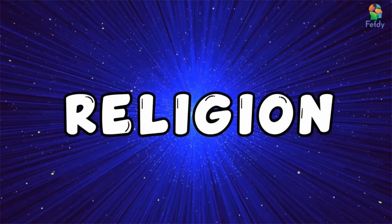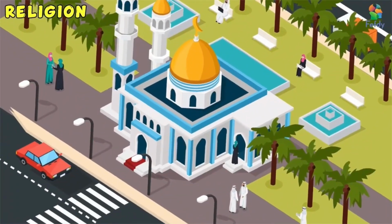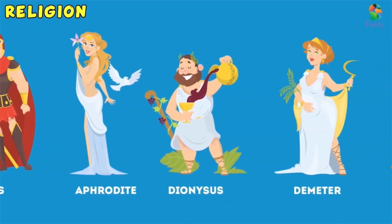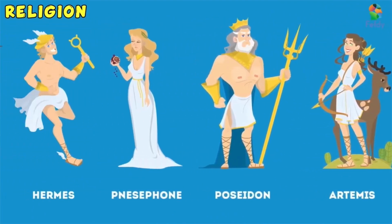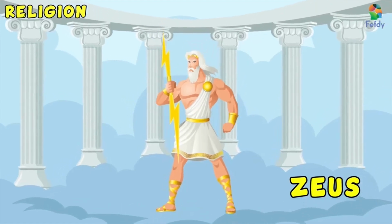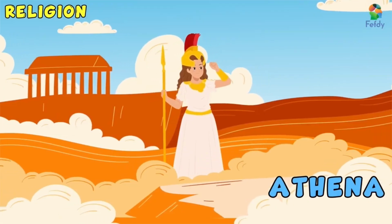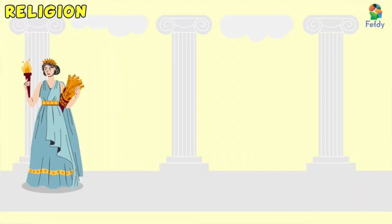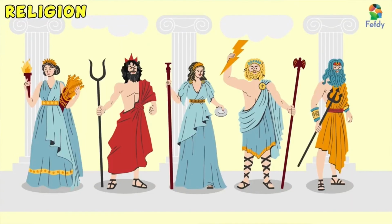Religion. In ancient Greece, people believed in powerful gods and goddesses who ruled the world. Zeus, the king of gods, Athena, the goddess of wisdom, and Poseidon, the god of sea, were just few of the many gods and goddesses that they worshipped.